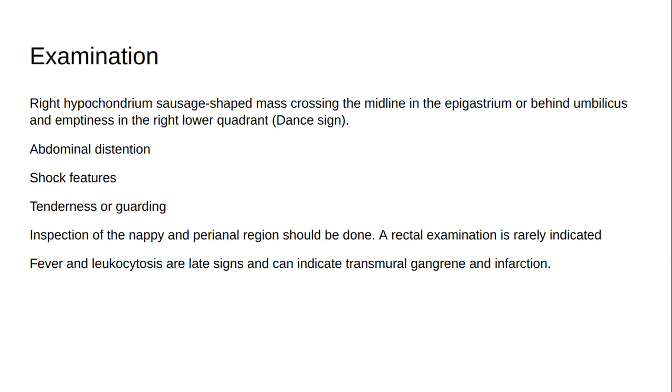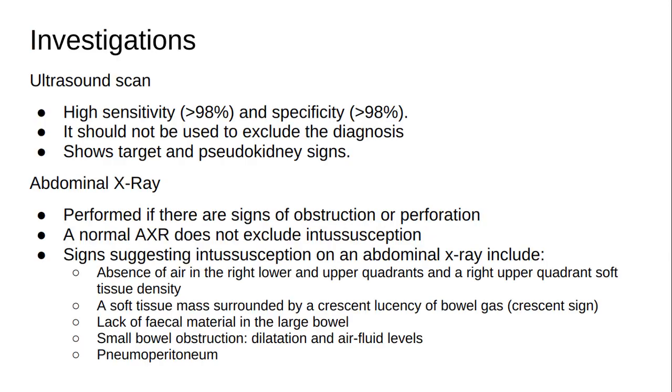Inspection of the nappy and perianal region should be done. A rectal examination is rarely indicated. Fever and leukocytosis are late signs and can indicate transmural gangrene and infarction. Always resuscitate and stabilize the patient before starting investigations.